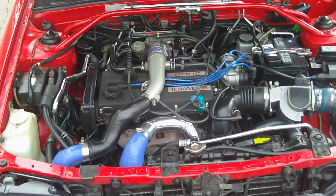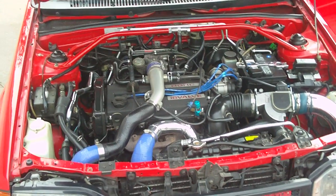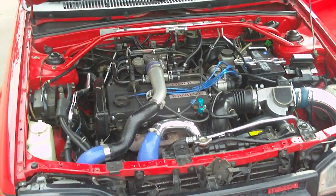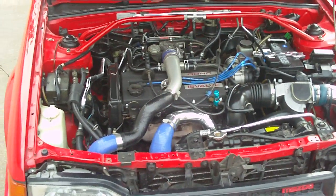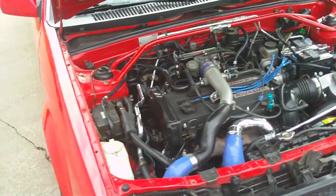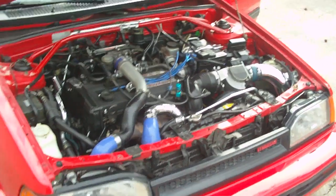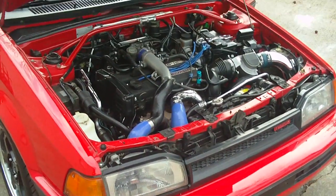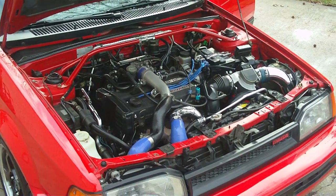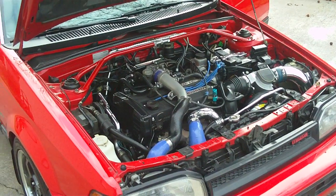I'm also running a Walbro 190 LPH, liters per hour, fuel pump, and running a 2.5-inch exhaust from the downpipe of the turbo all the way back. So the car develops very good power. It's very peppy, surprises quite a few people, and continues to run well. And it probably is putting down in the range of 180 to 190 horsepower, I would say conservatively.